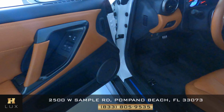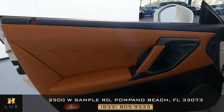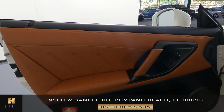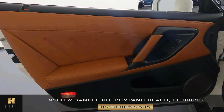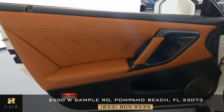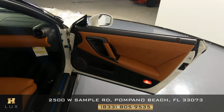Now to the door panel. And again, we just want to know if there's any sort of damage to the leather, to any type of material. And again, I'm not seeing any sort of damage. The leather's looking good. This door panel is in excellent condition.